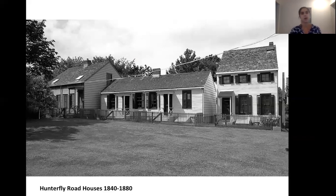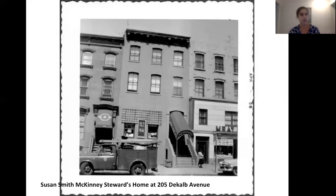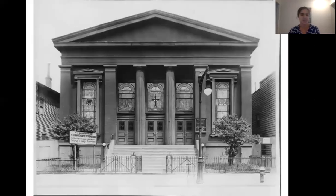So these are the last surviving homes in Weeksville. They are the Hunterfly Road houses built between 1840 and 1880. After moving away from Weeksville, Susan Smith McKinney Stewart will live on DeKalb Avenue, but both she and her sister will worship here. Now, this is the old Bridge Street Church. This is another image of the church that I showed you earlier in this slide lecture.